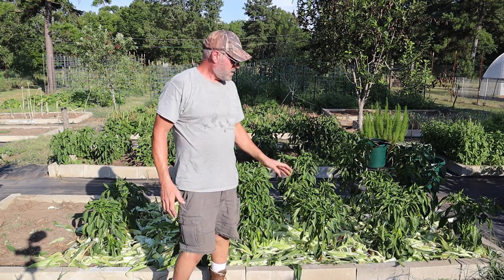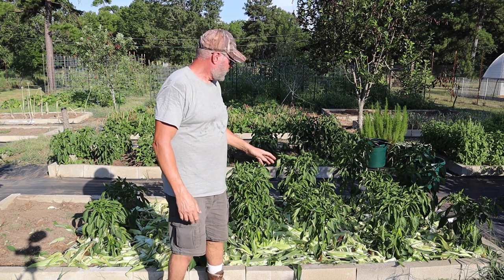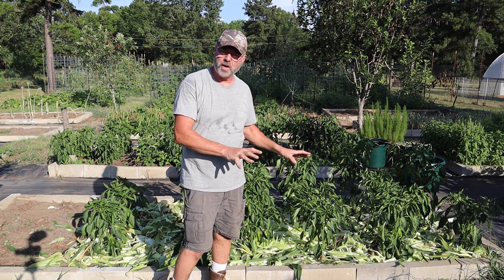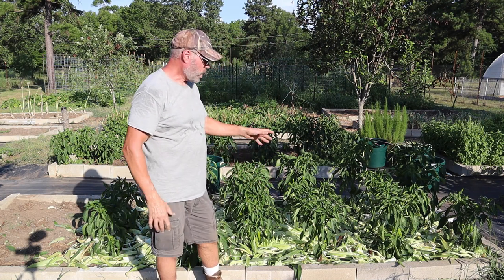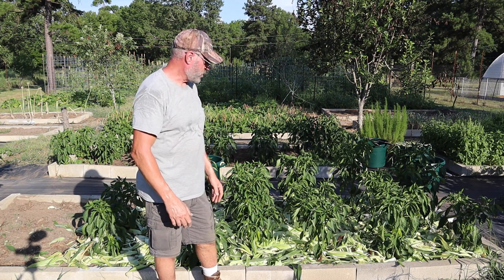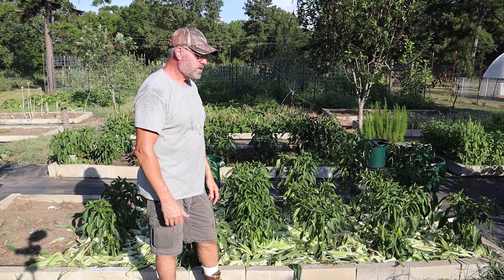And that's pretty much it, guys. We don't waste nothing here, at least we try not to. This will also work great to hold the moisture into the soil and keep that sun from drying your soil up. Water goes right through, no problem, but yet it retains moisture. Suppresses the weeds, and it's a win-win.